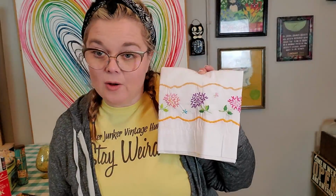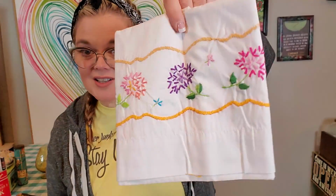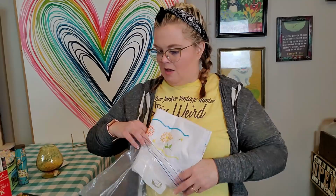Now this one isn't that old. It's dated 2010, but I still liked it, and the price was still good for it, $4. They did a good job on those pillowcases. And then I got a book, The Obituary Club.